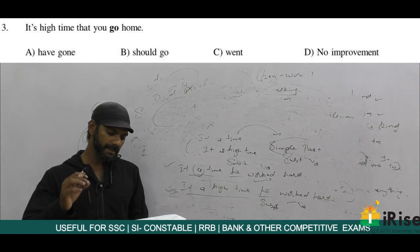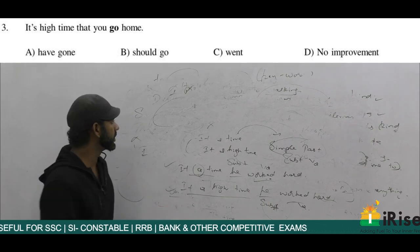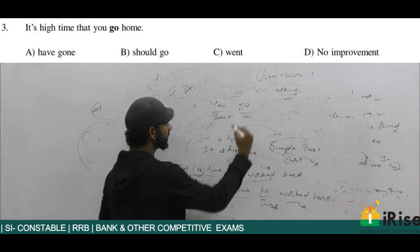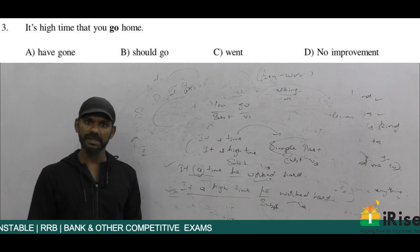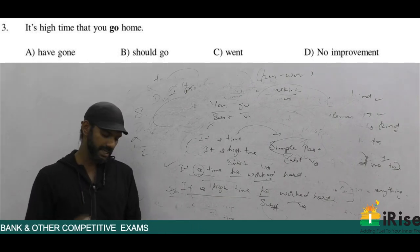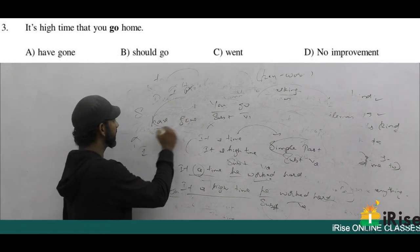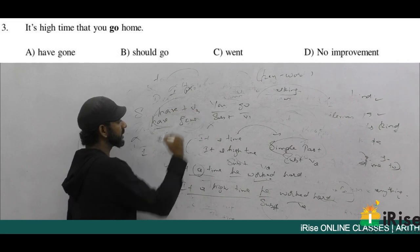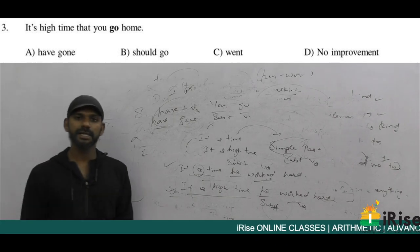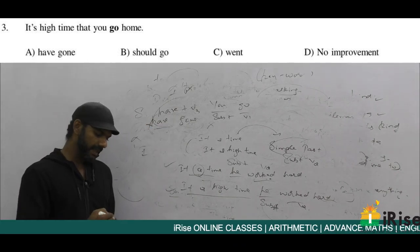Now come to question number 3, in the case of sentence improvement. It is time you go there. You go, the subject here is you, plus go is V1, subject plus V1 is simple present. It is time cannot be followed by simple present, option D is eliminated. Come to A, have gone. Have gone is have plus V3. Gone is V3 and have plus V3 is present perfect. It is time cannot be followed by present perfect tense, option A is also eliminated.